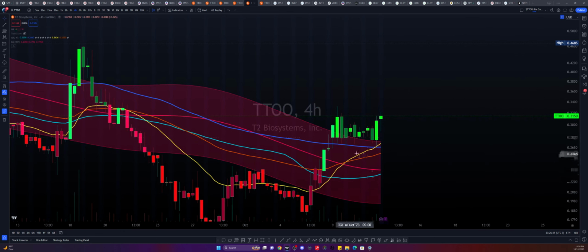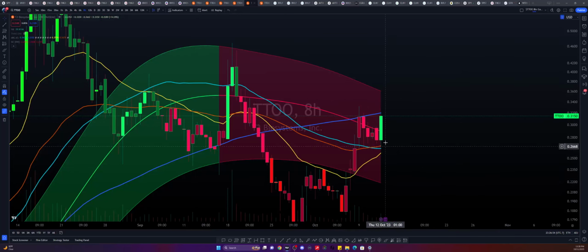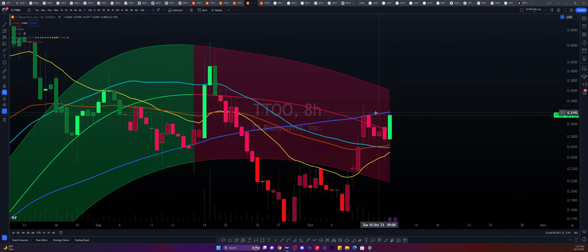Okay, 4-hour time frame. Just yesterday, we ended up getting that silver cross. Very nicely done. And now on the 6-hour time frame today, we got the silver cross, and we printed the first candle outside of the SMA 100. Very, very powerful things here. The 8-hour time frame silver cross is coming up as well, and as you can see, we're resisting from the SMA 100 on the 8-hour time frame.